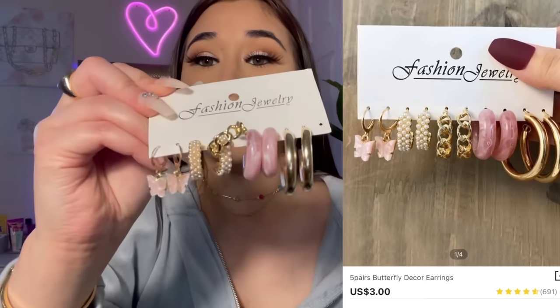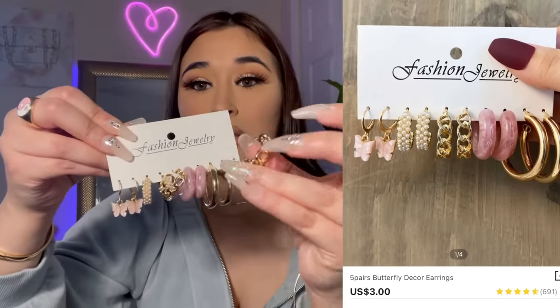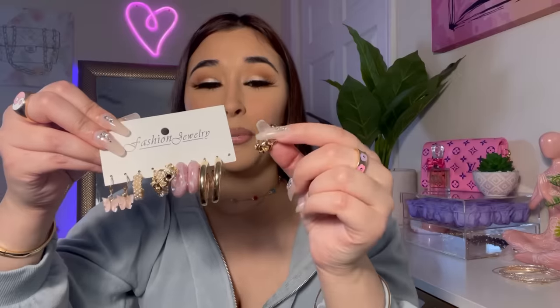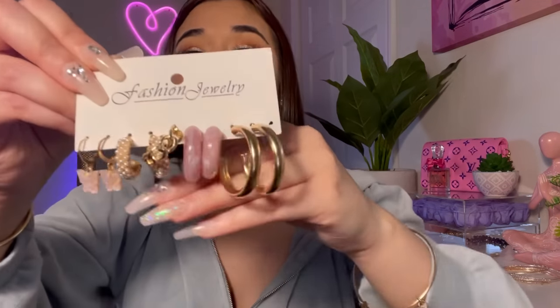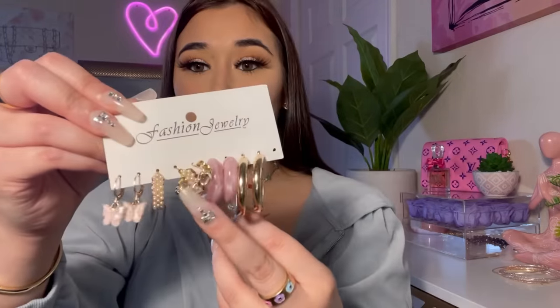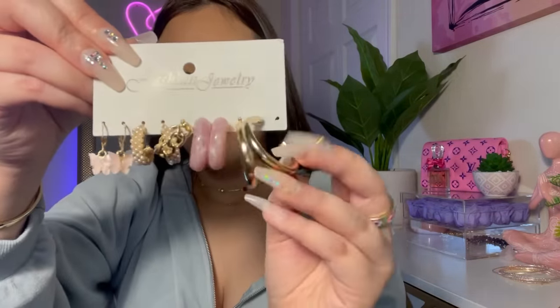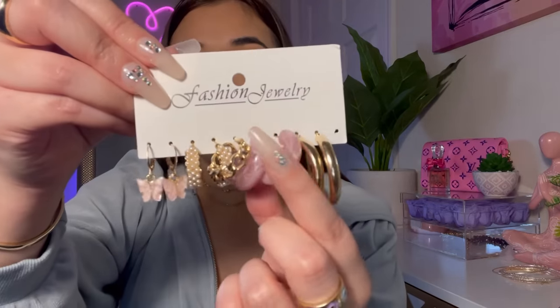Okay, guys, next I did get these earrings. These are really pretty. This one I took out because I was trying them on, but I had to put them back in the package. But I love how these look. And I love this one. This one is like a little chain one. Comes with a butterfly. These gold hoops. I really love these pink hoops. Like, okay, SHEIN is actually doing really, really good with their jewelry.